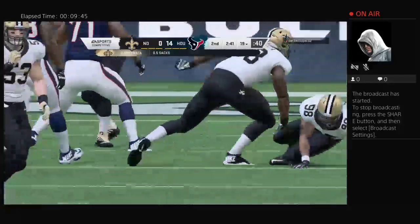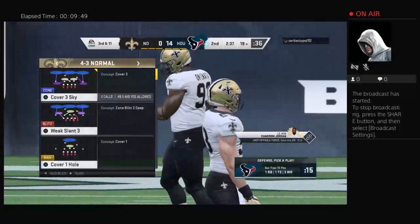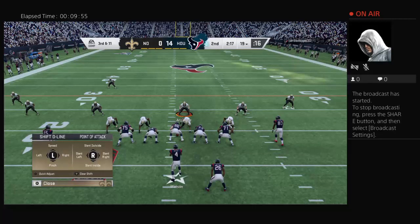Nowhere to escape, and he goes down. Give the sack to David Onyemata, the product of Nigeria by way of Canada. Well, maybe that can give him a little bit of a pick-me-up, a little bit of a jolt. One of the few things has gone right defensively. Because other than that, it's really been a 1st half to forget.